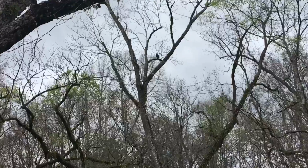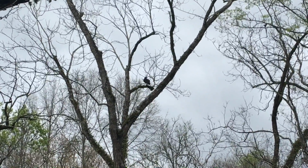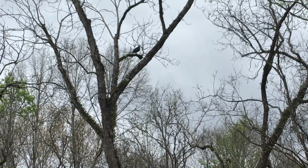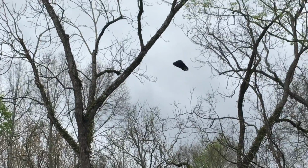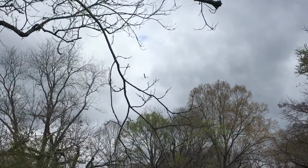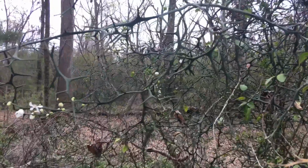But there is a buzzard up there in that tree. What are you doing up there? I see you. I'm watching you. I think he's probably watching me more than I'm watching him, though. Oh, there he goes. Hitchcock would be proud.